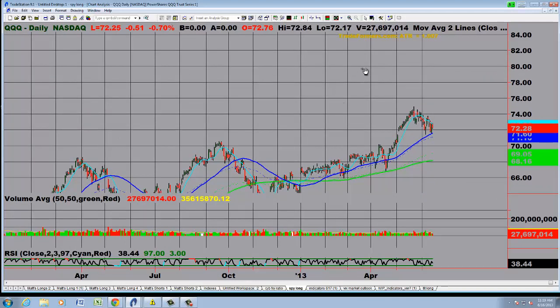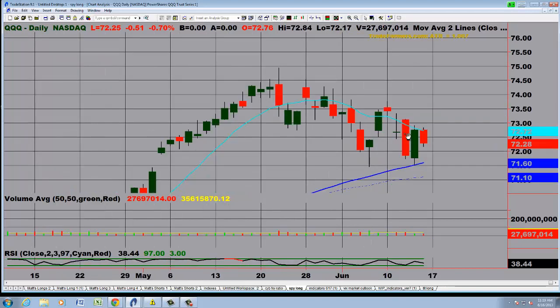And as you know, we like inside days because trading off a compression is very, very rewarding. So you can see on Friday we had an inside day to the reversal day on Thursday, that big powered up day. So yes, we did have a down day, but still within the confines of the prior day.